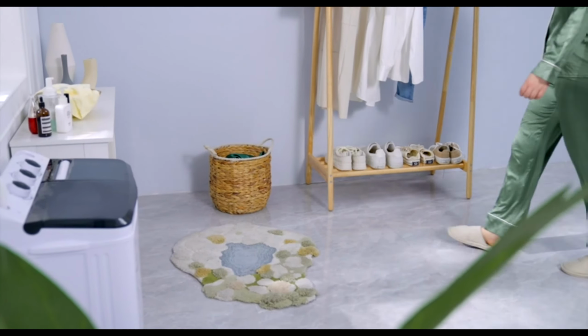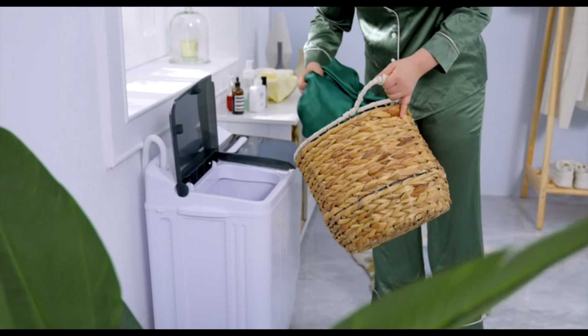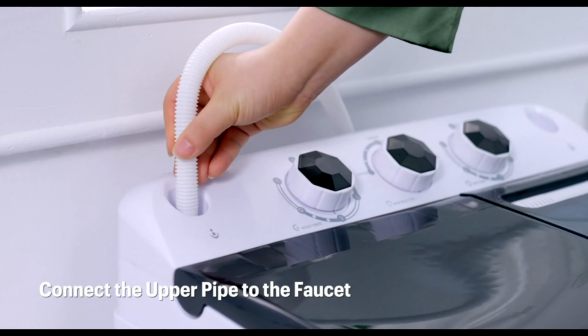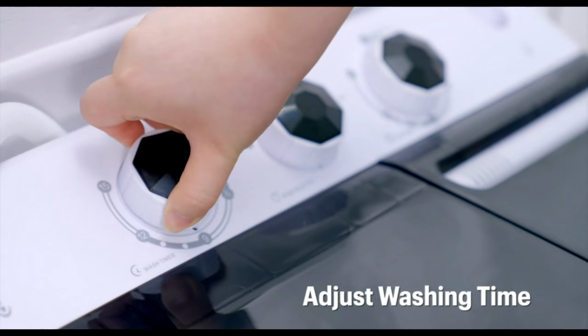What's up guys, today's video is on the top 5 best portable washing machines to buy right now. Through extensive research and testing, I've put together a list of options that will meet the needs of different types of buyers. So whether it's price, performance, or its particular use, we've got you covered.